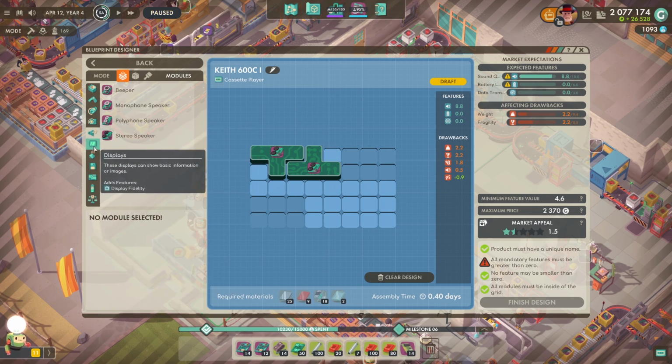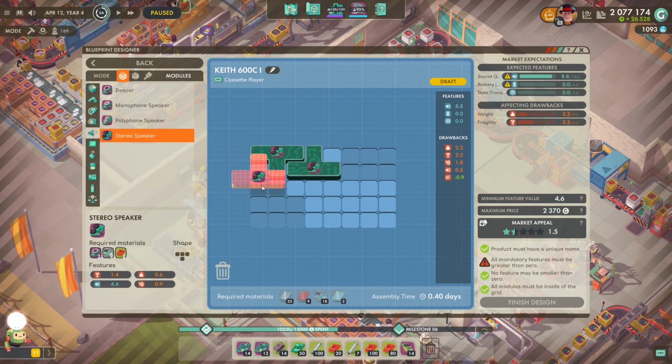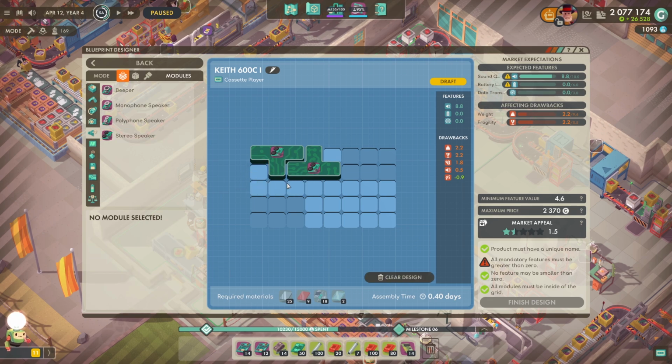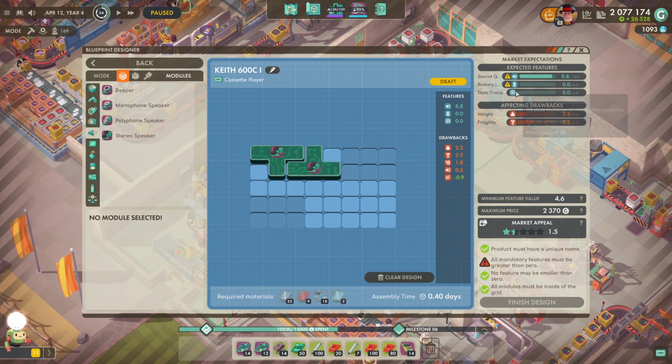I think that could be a good challenge, for a change, actually making something crazy like this. So 8.8, I think, is pretty decent. I'm not really looking to overdo it by setting another stereo speaker in there. That would just make the production take absolute ages for not really much of a gain. So I think 8.8 is very, very good, honestly.